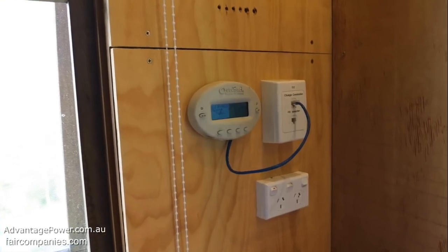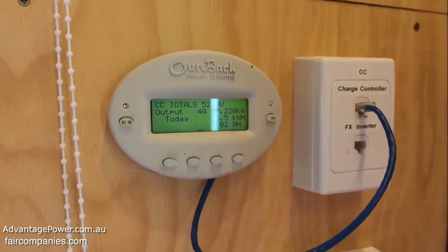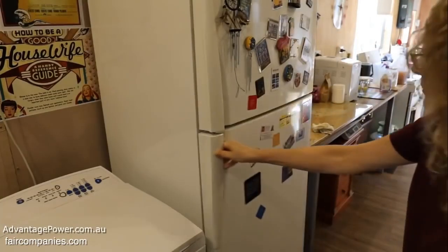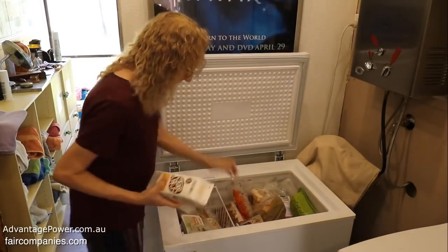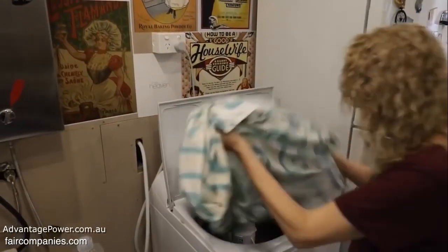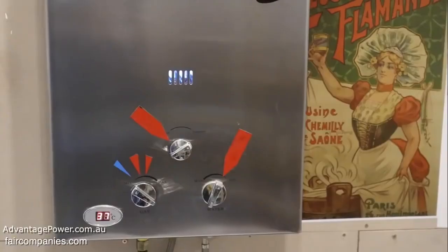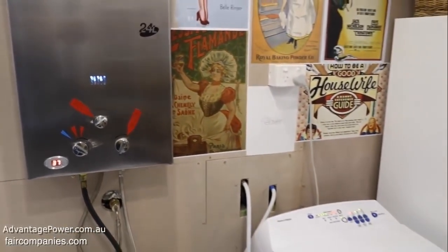We monitor the batteries and the solar panels using this little unit on the wall called a mate. It's just a simple display unit and it shows what state the batteries and the solar panels are in. We run a regular fridge freezer and we also have a small chest freezer which reduces our reliance on going shopping regularly. I chose not to buy expensive off-grid appliances such as 12 volt fridges and freezers. We bought our regular white goods from the house and have enough electricity to run them. The washing machine receives hot and cold water. The hot comes from the instant gas hot water system.